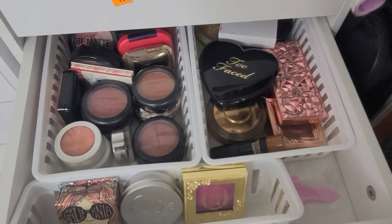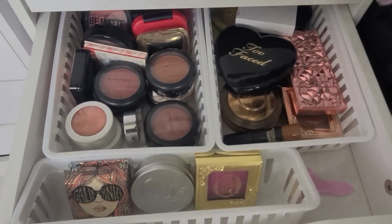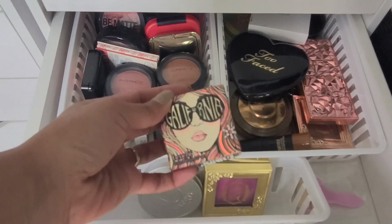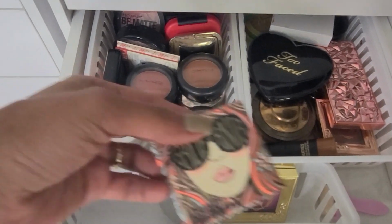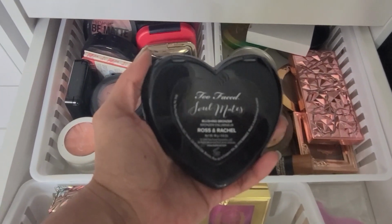Here we have some bronzers and blushes. These have been the ones that I knew I didn't want to get rid of, so I've kept them here. I picked this up in a vending machine over at the airport. I was dying with the experience. It was amazing. So I knew I needed to keep this solely because it's beautiful, but also the experience was everything. The Too Faced limited edition Soulmates.